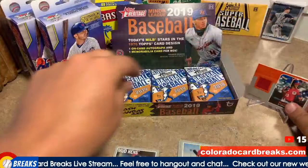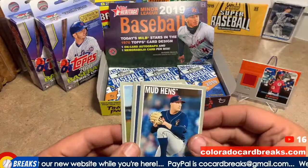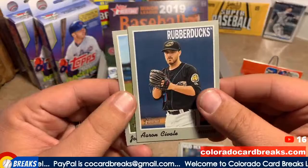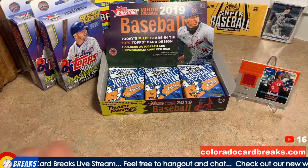That's weird. I put that picture up when I was promoting this box. I put up that exact picture of a Bobichet relic, just like that. Okay, Kyle Funkhauser, Aaron Civale, plays for the Indians now. Jose Devers, cousin of Rafael Devers. Oof. Very nice. Jordan and then Bo right after that.